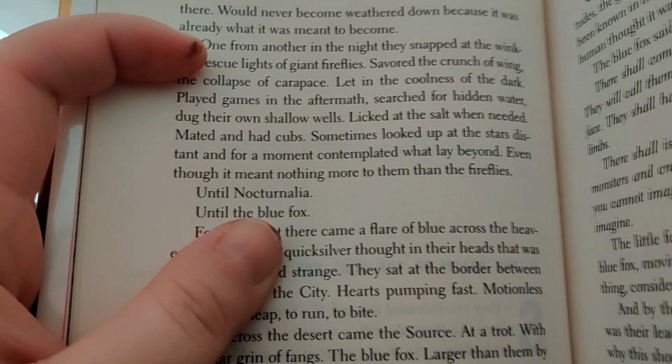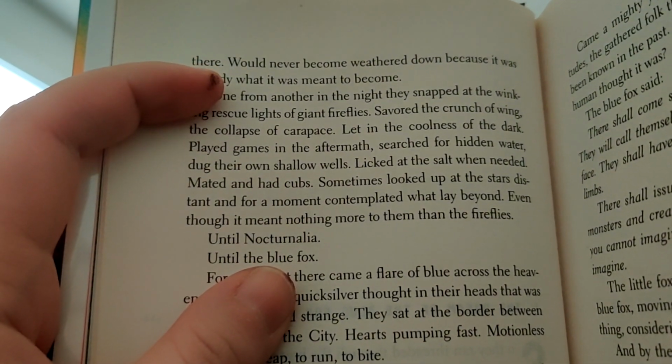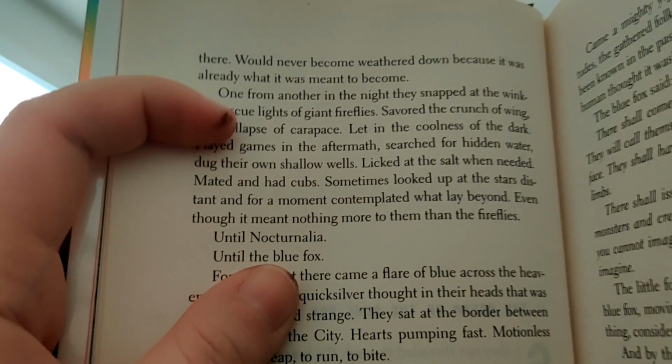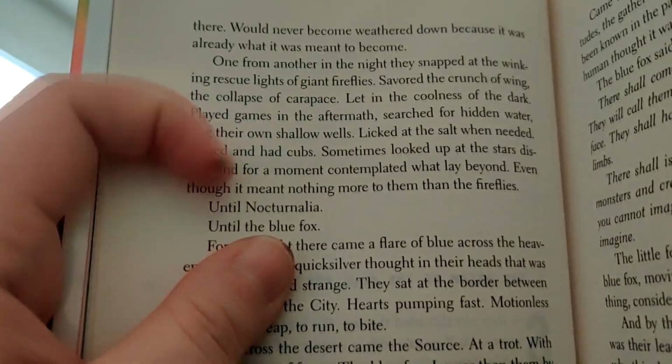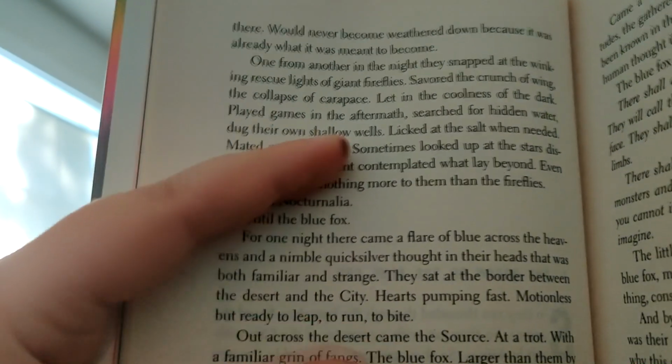It's too much. They're trying too hard. Savored the crunch of wings, the collapse of... Why are you just putting in these big words? Carapace? What? I don't even know what that is, okay?